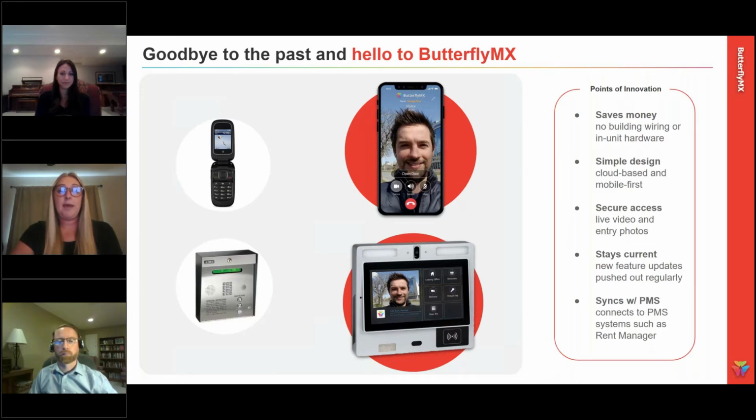So with ButterflyMX, like I mentioned earlier, you're going to get a time and date stamped photo when someone visits the building and utilizes the intercom. So whether you're a property manager or a tenant, you're both going to get that level of security. Staying current with new features and updates that are pushed out regularly. So that would be features on the property management side and features for tenants.